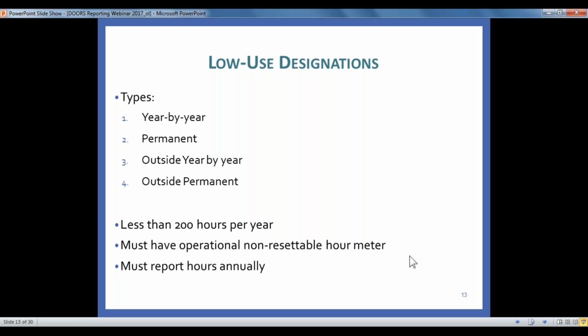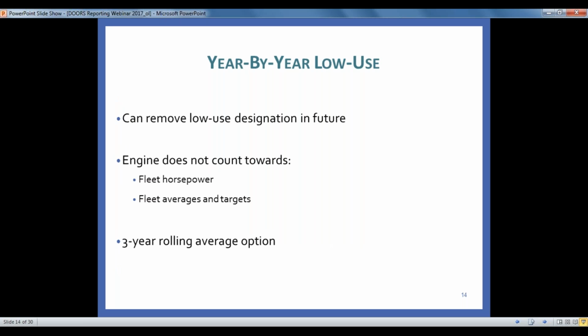I'm going to go over the different types quickly. The first type is year-by-year low use. This is a type that will allow you some flexibility. So if in the future you decide you need to use that vehicle over 200 hours, you can do that. You just have to report it in DOORS. It will be added back into your fleet horsepower, and it'll be added back into your fleet average. So you need to make sure it's not going to make you out of compliance when you do so. For this option, you also have a 3-year rolling average option. So if you stay under 600 hours in 3 years, it doesn't matter if you go a little bit over or under in those 3 years.